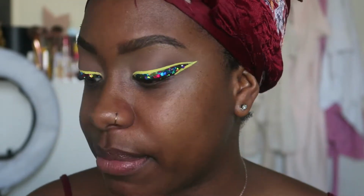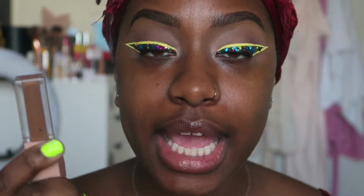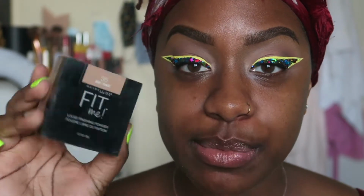And for foundation, I'm gonna be using the Maybelline Fit Me Matte and Poreless. Y'all, I haven't used this foundation in forever, but I remember really loving the heck out of it. So I picked up another bottle and I'm gonna be using that today. And for concealer, I'm gonna be using the KKW Beauty Concealer in the shade 14. For powder, I'm gonna go in with the Maybelline Loose Finishing Set Powder in the shade Deep 35.